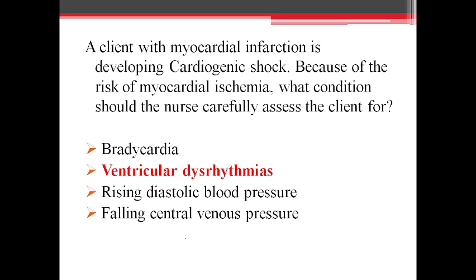Cardiogenic shock occurs due to myocardial ischemia. It includes low blood pressure and tachycardia, and central venous pressure also increases due to the backward effects of severe left ventricular failure. In cardiogenic shock, the patients will develop ventricular dysrhythmias. It is due to decreased oxygenation and severe damage to the left ventricle, more than 40%. So the answer is ventricular dysrhythmias.